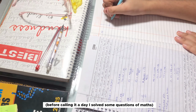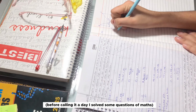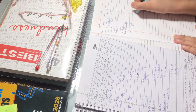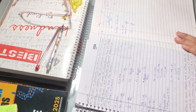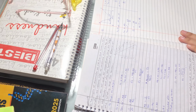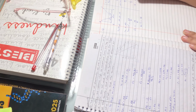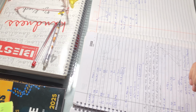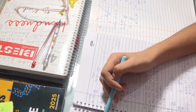Before calling it a day, I did some questions of the chapter 9 of mathematics, some application of trigonometry, and it's actually a pretty good and easy chapter, and that's the reason I decided to do this chapter, because at night my mind don't function properly, plus the next day I also have to go to school, so I thought just to do an easy chapter instead of doing a hard chapter like trigonometry.